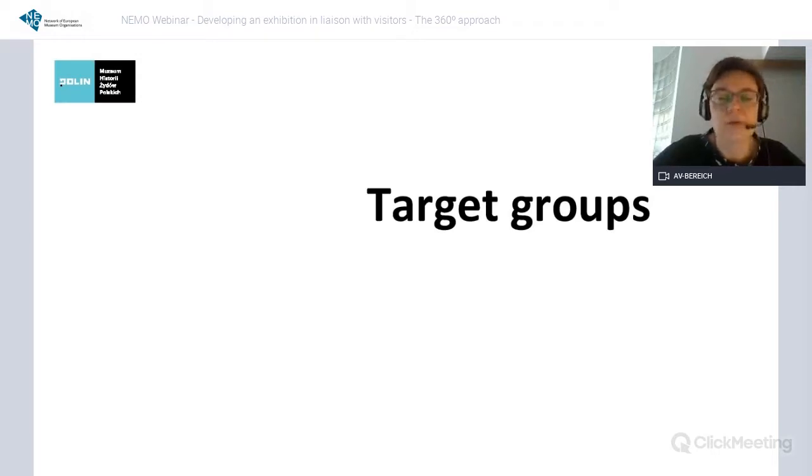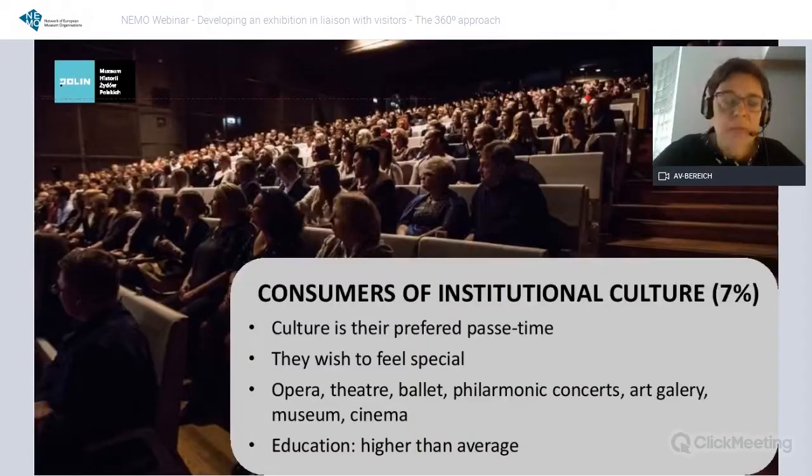So okay, but first, if we work on communication, we think about the target groups, and in POLIN Museum and also many Polish institutions work like that. So we use segmentation of participants in cultural life, and when we build the communication strategy, we think about target groups. So for this specific exhibition, we selected three target groups.